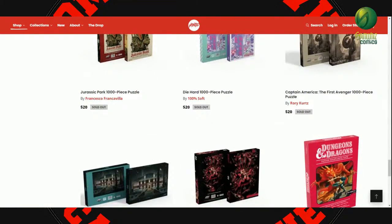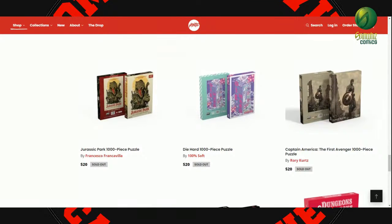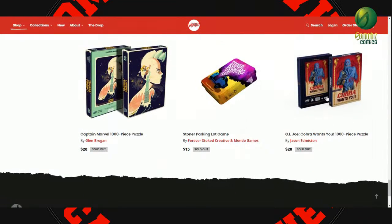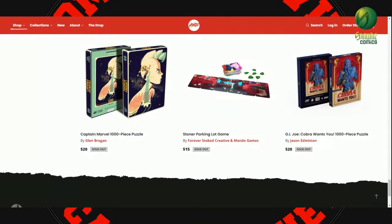See, that's the one fallback to Mondo, because everything they do is super limited. So they get to produce a very limited amount of pieces for anything, and they sell out really quick. Like this Cap Avengers 1,000-piece puzzle by Rory Kurtz, also, all this stuff is sold out. There's a cool Cobra puzzle. Stoner parking lot game. I'm sure that was hilarious, but it's sold out.